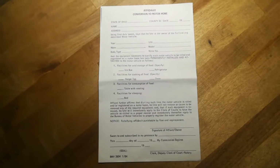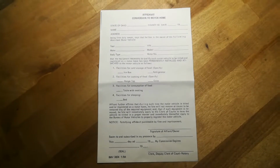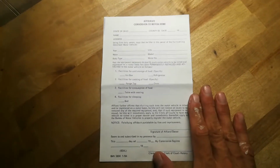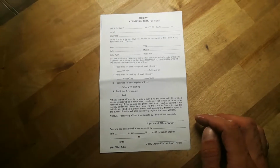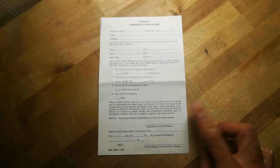What I'm looking at here is an affidavit conversion to motorhome. If you're in the state of Ohio, you can get this form. It's not a very big form. It's pretty simple. Just a few pieces of information and a signature, and you can use this to retitle a vehicle.